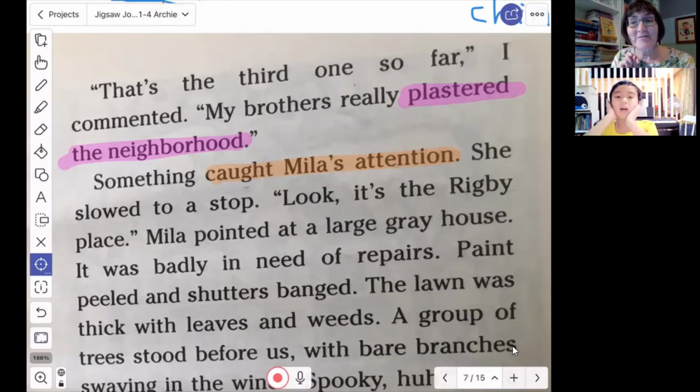See how the author did that on purpose to get us curious so we would keep reading. Okay, so this tells us that something, which we don't know what it is yet, but if we keep reading. A haunted house. Yeah, well, we will find out because you read ahead. You're good at that. And it caught Mila's attention.